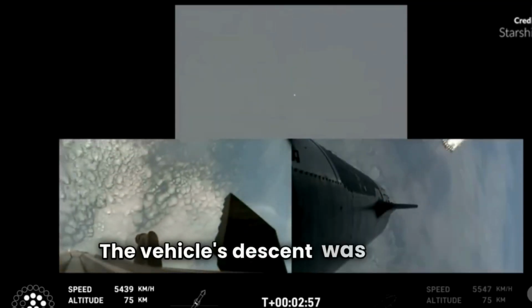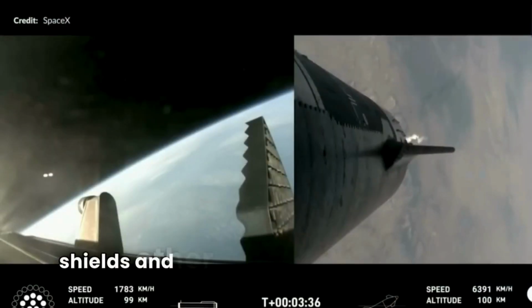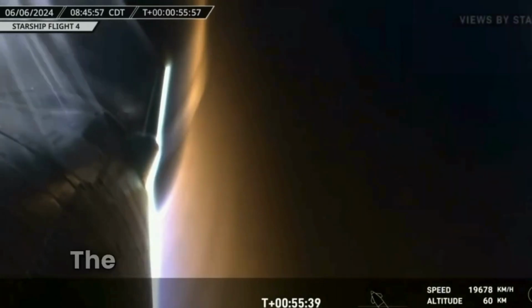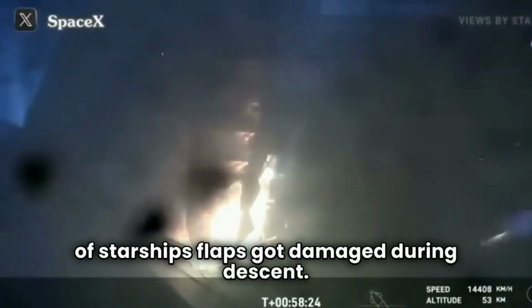The vehicle's descent was closely monitored, with engineers paying special attention to the heat shields and other structural components. The flight ended in a controlled splashdown in the Indian Ocean. One problem during this launch was that one of Starship's flaps got damaged during descent.